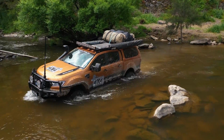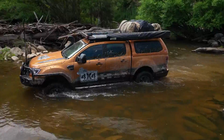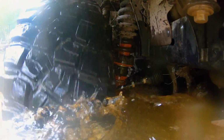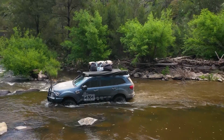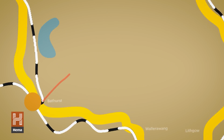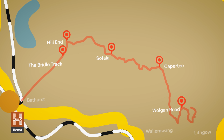I'm driving Australia's best-selling vehicle, the Ford Ranger, the Wild Track model. Wes is behind the wheel of a Ford Everest Titanium. Our trip begins 20 kilometres north of Bathurst on the Bridle Track. We'll drop into Hill End, then across to Sofala to explore some trails before heading towards Capity and tackling one of the toughest tracks in New South Wales.